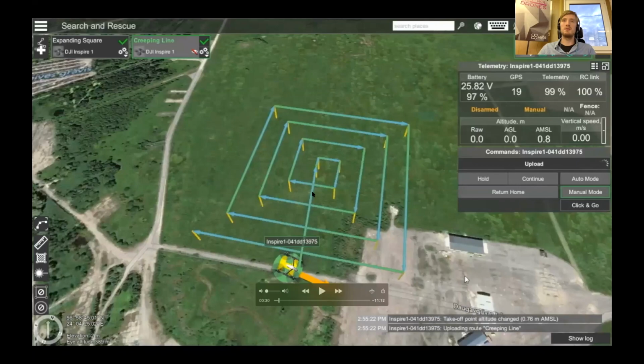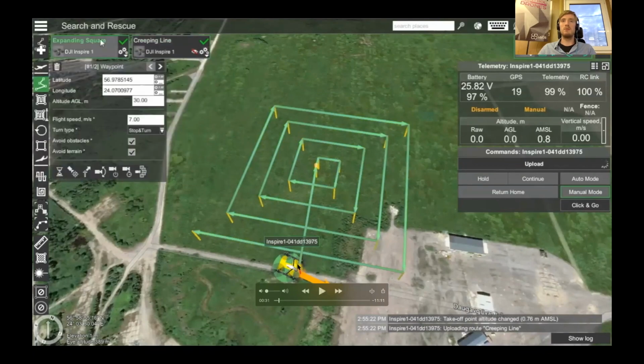And here, as you can see, this is the search mission. It's slightly different from the one that I showed in UgCS just now, because this was created on a different computer. But the basic idea is the same. Since we did not start at the very center, I made a waypoint at the very beginning that would allow the Inspire to fly up, reach a certain altitude, and then move towards the very center. And from there, it would expand, as already mentioned, and cover this whole area.